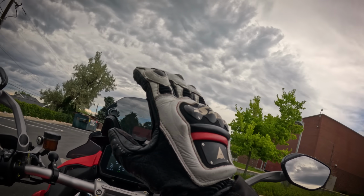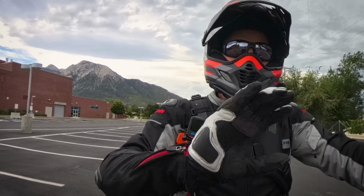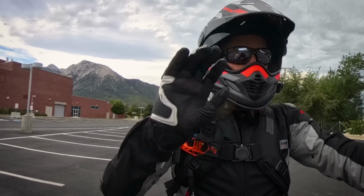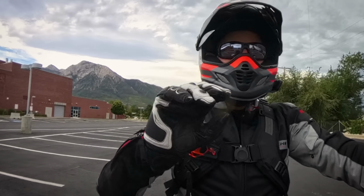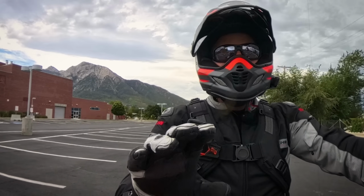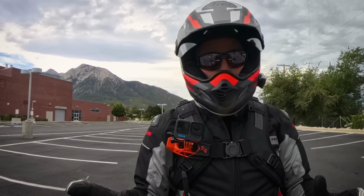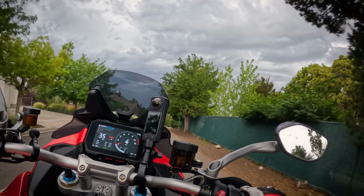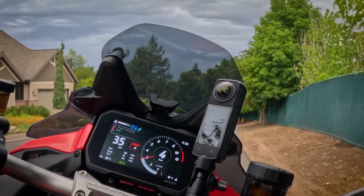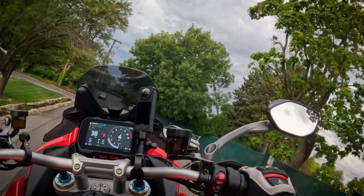The next thing, and I don't know how much time we have because there's a big storm coming right there, is go out and ride a mellow road. Don't go ride anything aggressive or really tight or really technical or really fast. We want to just ride a nice mellow road to help us become really familiar with the motorcycle and where the weight is. Holy cow. Big lightning, I gotta get home.